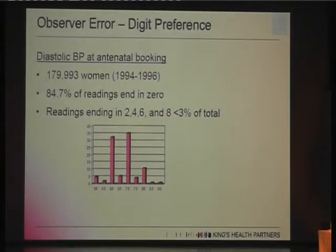Observer error is actually really important. This is old data from a tertiary hospital in London. When we looked at 180,000 blood pressure readings from antenatal booking appointments, we found that nearly 85% of all those booking blood pressures ended in a zero, and less than 3% ended in a 2, a 4, a 6, or an 8. So clearly the person taking the blood pressure has quite an important influence on what number gets written down.